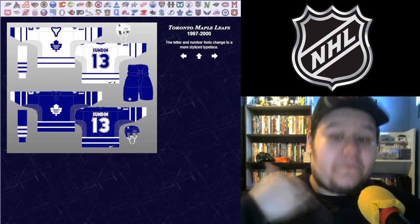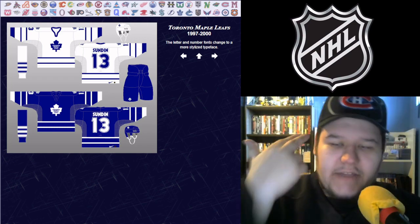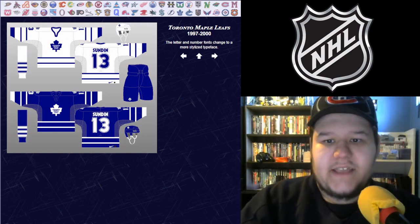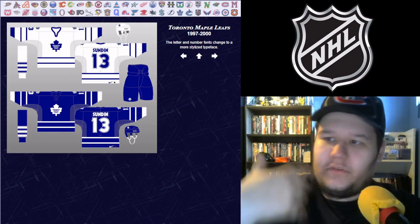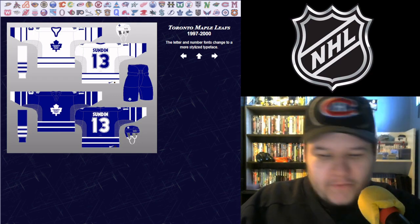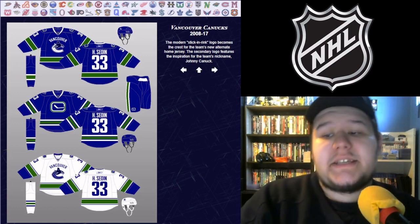Honestly, if you had a gun to my head and told me, Harry, you gotta buy a Leafs jersey or you're dying, what is it gonna be? I'm picking one of these jerseys, one of this era Leafs jerseys, because they're just absolutely beautiful. Love these ones. For the Vancouver Canucks, we've got their 08 to 17 jerseys.